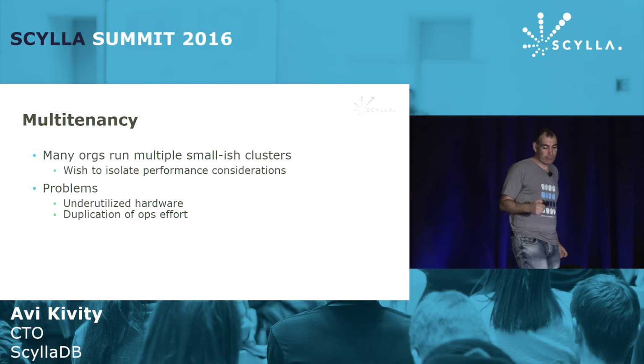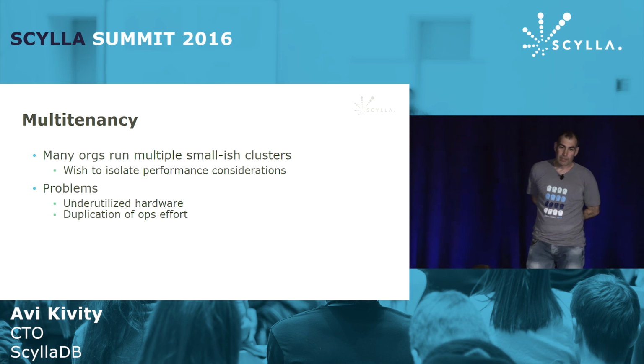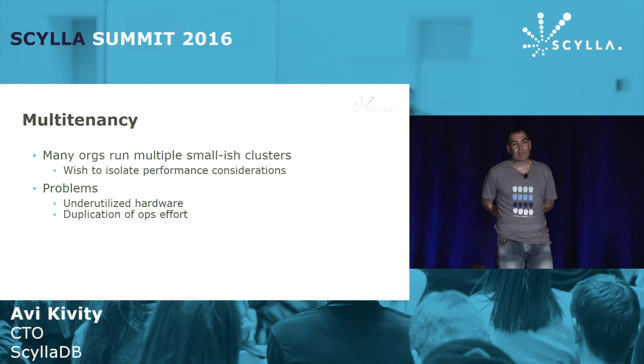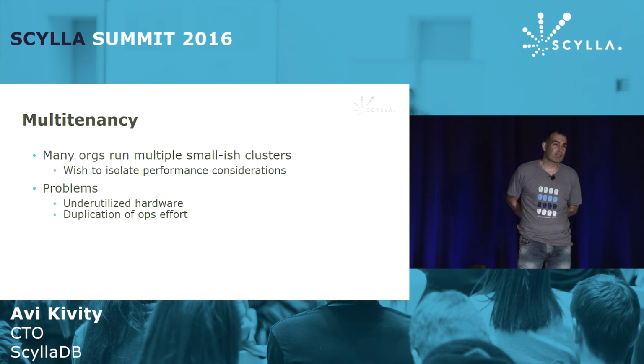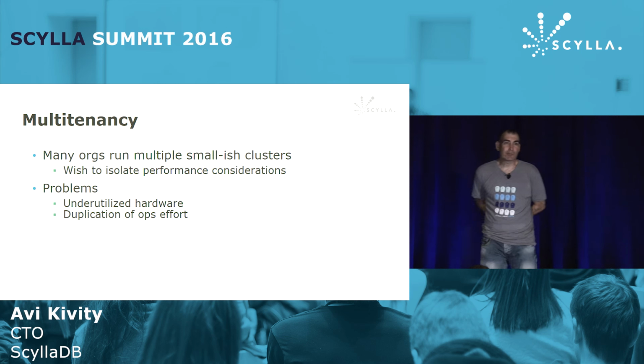Multitenancy. Now, that's a feature we are very excited about. We've seen, and I think in some of the presentations before, that a lot of organizations have several Cassandra clusters. They might not be so large, but there are many of them. And if you consider that even a small cluster might have 9 nodes, because you need 3 nodes for replication, and you might want to run them in 3 different data centers, then even a small cluster is quite large.